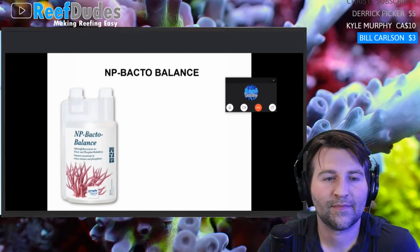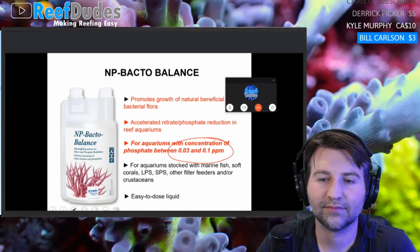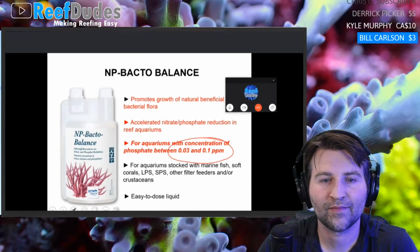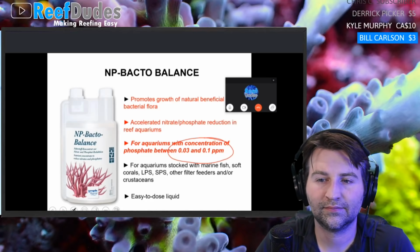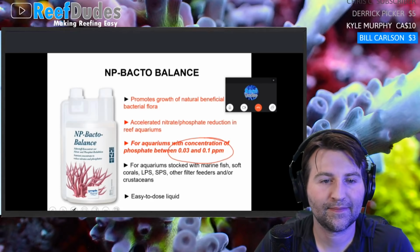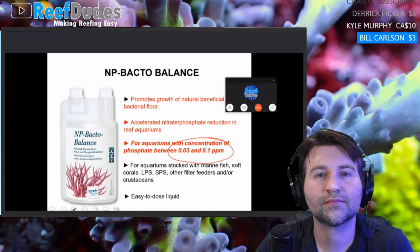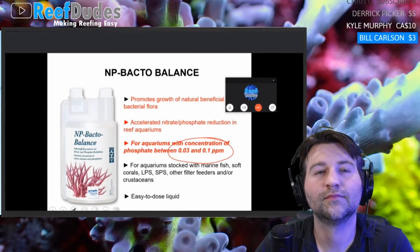Now, let's say you're down in the range that you want to be in. So here we are, 0.1 down to 0.03. The interesting thing about that range is that very often the nitrate-phosphate balance will get screwed up within that optimum range. So what NP-Bacto Balance does is add a certain amount of nitrates and phosphates in order to maintain that 1:5 or 1:10 ratio between the nitrates and the phosphates, where you really keep everything in the sweet spot. So you're actually adding a small amount of nitrates and phosphates with the NP-Bacto Balance to help your system stay balanced and stay in that optimum range.